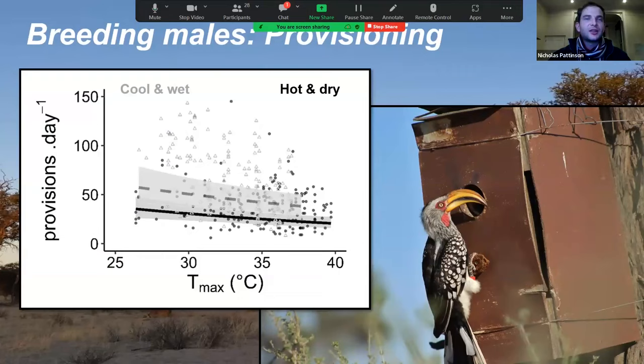So this is a graph of the number of times in a day that the male hornbill provisioned to the nest on the y-axis. And it's as a function of the maximum air temperature on that given day. So you can see that there are data for the cool and wet season, which is this grayed out dashed line here and the triangles, and then for the hot and dry season, which is the solid black line with the darker circles.